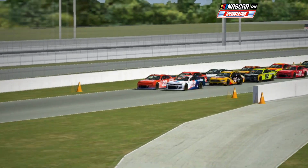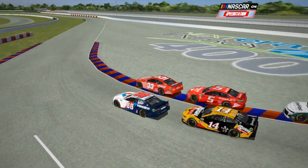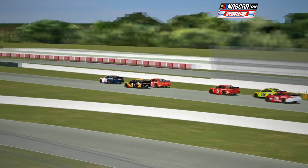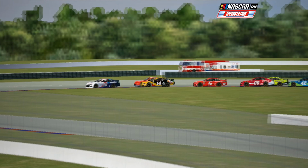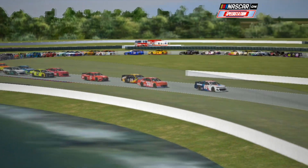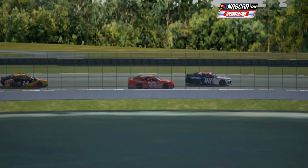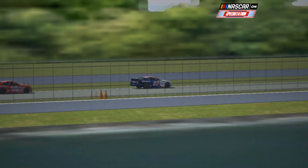Jan Magnussen leads the field off into turn 1, side by side with super sub Regan Smith. Smith starting to edge Magnussen on the exit of turn 3. Regan Smith now the leader. Clint Bowyer, reigning champion, trying to dive in on the inside of the 33 for second. Jan Magnussen fights him off. So now Magnussen will file behind the 88 car in second position, but dives in on the inside of the 88. But Regan Smith gets a better exit of that corner to once again clear the 33 car.